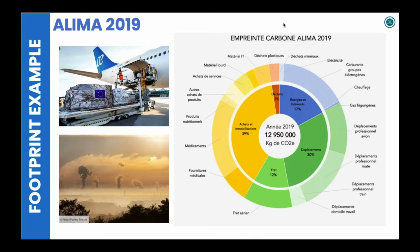Catherine already presented the footprint of the ICRC. This is the footprint of a medical organization, ALIMA, which we've been supporting recently. And what you'll see is that the main source of emissions of a medical NGO like ALIMA is really concentrated on a few specific areas. So it's definitely supply, almost 40%. It's transport, both passengers and freight, 40%. And the rest is mainly energy, and mostly energy produced by fuel generators in the field, much more than the electricity bought off the grid.